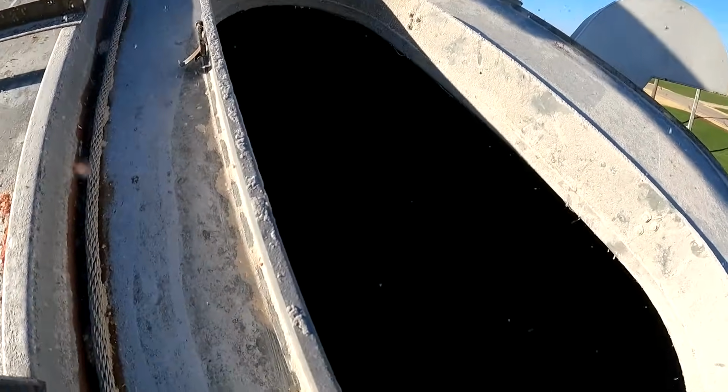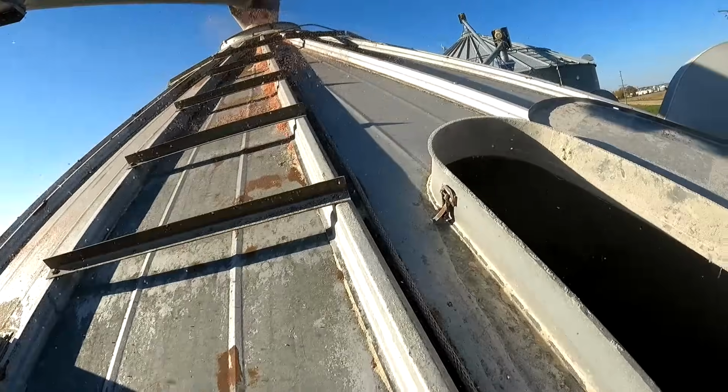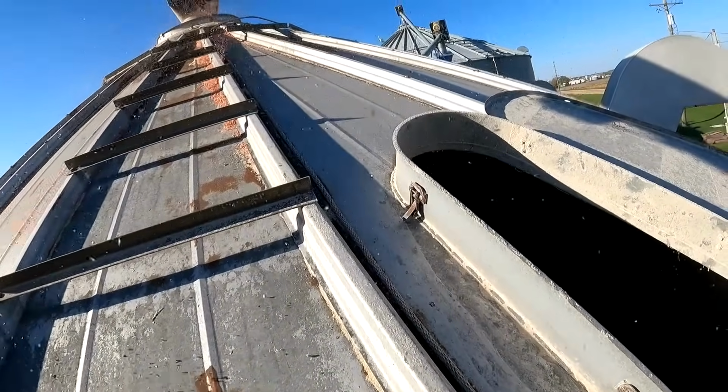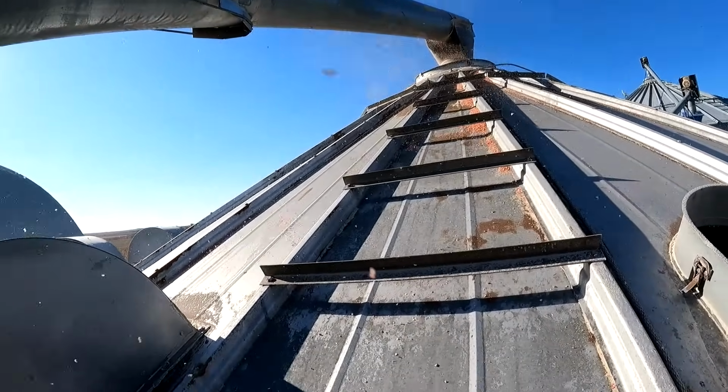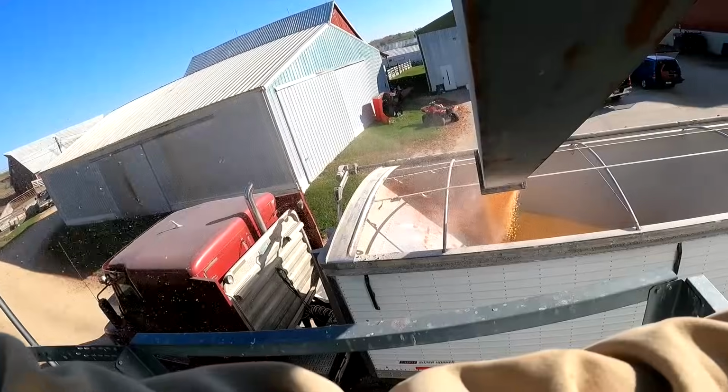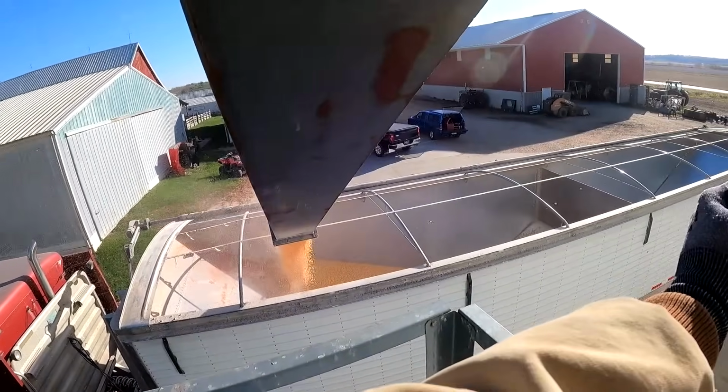This is what inside the shivers look like. Probably won't be able to see much because of the dust. But basically, it's just got a couple augers in there, and it uses movement and heated air. There's two dust to be up here. Going down. Yep, it's filling, I should say.